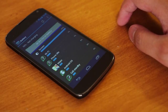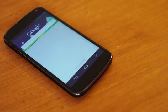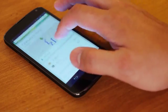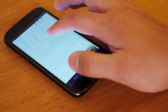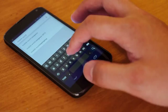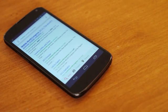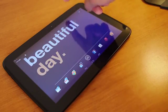Things like an expanded notification dropdown with access to all of your settings is something that used to be a dream in the past, but now it's a reality in the stock Android system. And then there's Google Now, which I said in my previous video that I really encourage everybody to start using even more. Those cards just seem to know exactly what I'm looking for at the moment, and it's just a great way of looking at information, searching, and it's just a wonderful piece of technology underneath the already great Android experience.